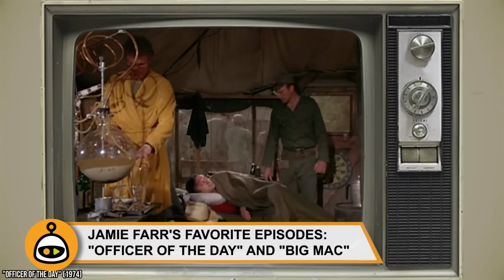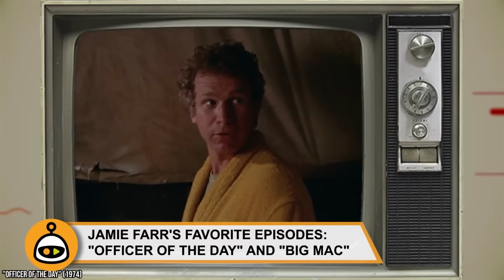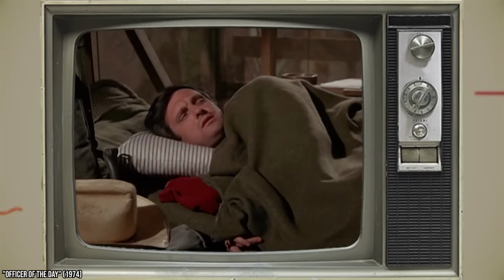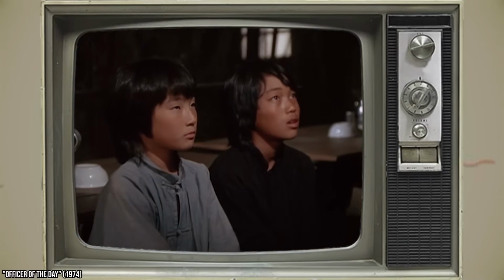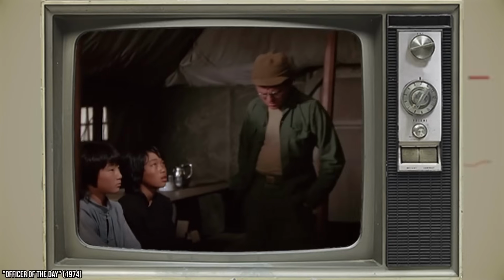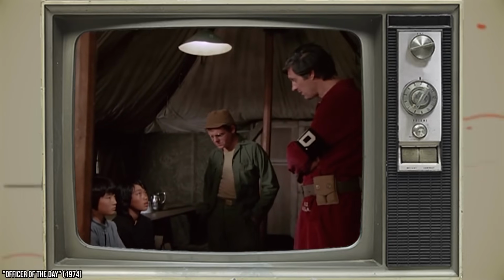Jamie Farr's favorite episodes: Officer of the Day and Big Mac. Season 3 had quite a few of MASH's most memorable episodes. In the season's third episode, Officer of the Day, in Henry's absence, Hawkeye gets assigned by Frank Burns as Officer of the Day. He then has to deal with the daily chaos that typically plagues the 4077th while attempting to thwart Colonel Flagg's plans to take matters into his own hands by executing his Korean prisoner.